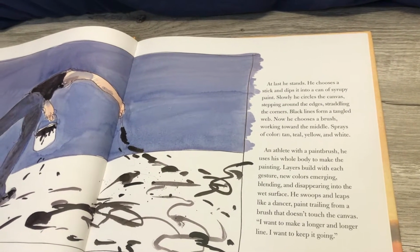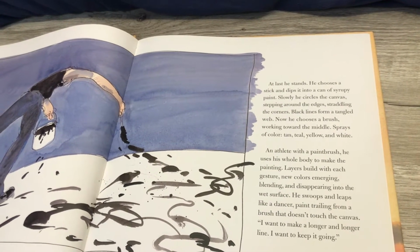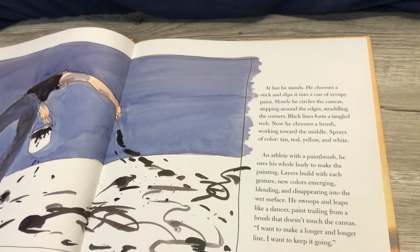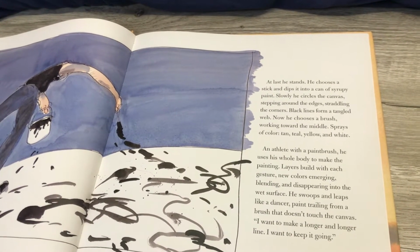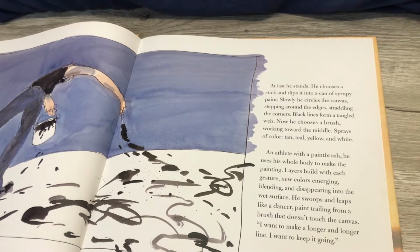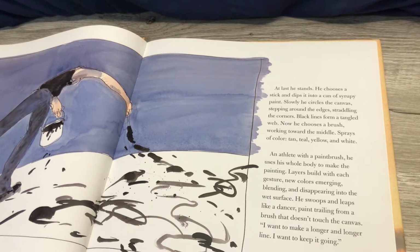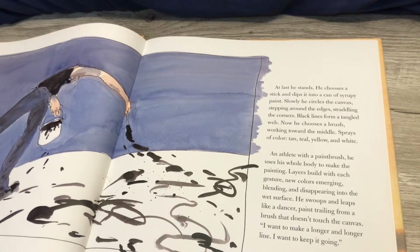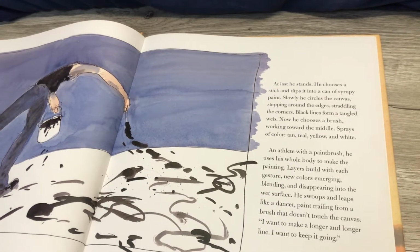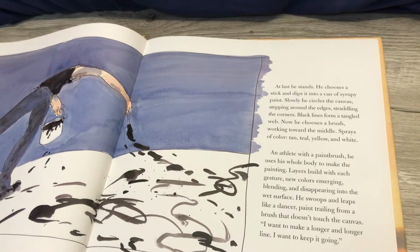Black lines form a tangled web. Now he chooses a brush, working toward the middle. Sprays of color: tan, teal, yellow, and white. An athlete with a paintbrush, he uses his whole body to make the painting. Layers build with each gesture, new colors emerging, blending and disappearing into the wet surface. He swoops and leaps like a dancer, paint trailing from a brush that doesn't touch the canvas. "I want to make a longer and longer line. I want to keep it going."